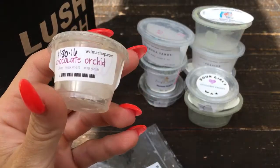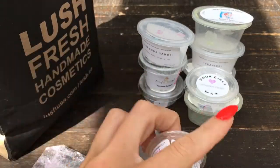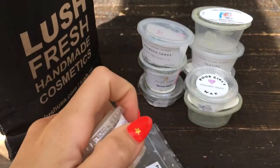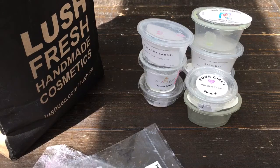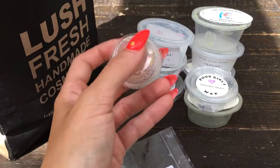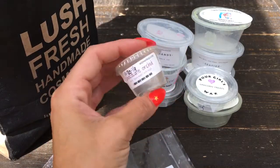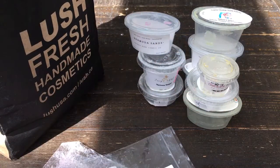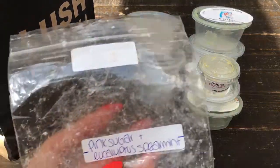Chocolate Orchid by Wilma's, not a fan of this. Poor Girl's Chocolate Orchid I really liked on cold. I did not like this one much on cold. It just kind of smelled perfumey to me, like a generic middle-aged woman's perfume she would buy at Walgreens. That's what this smelled like. Not a fan. However, I melted this in a tea light warmer. I just popped the entire scent shot in, and I got 0.5, 1 out of 10 on the throw. I couldn't even smell it. So, yeah, would not repurchase, did not like it.